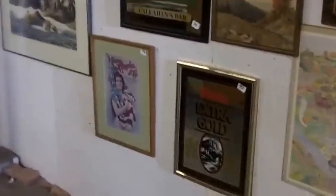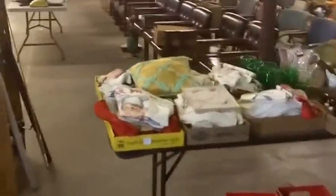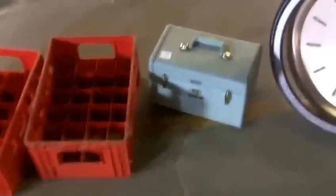Pretty cool Kansas City metro area map. Look at that. From November 1979. And we'll sell these rugs. Following that, we'll sell these flats choice. Stuff on top of the table, and the stuff underneath the table.